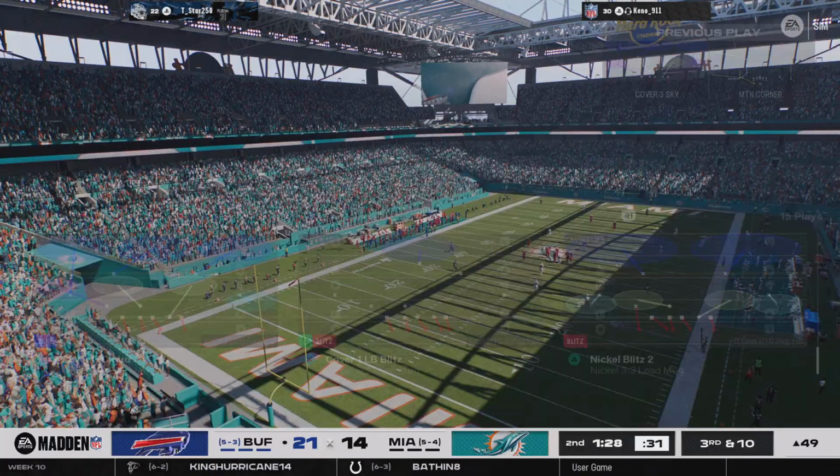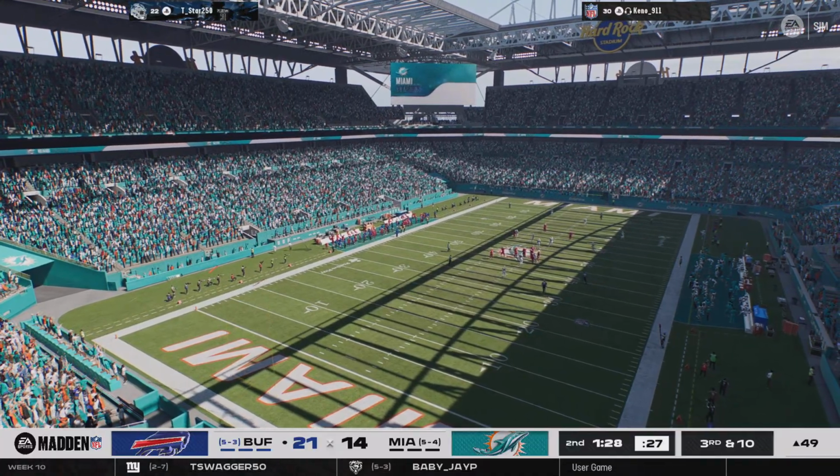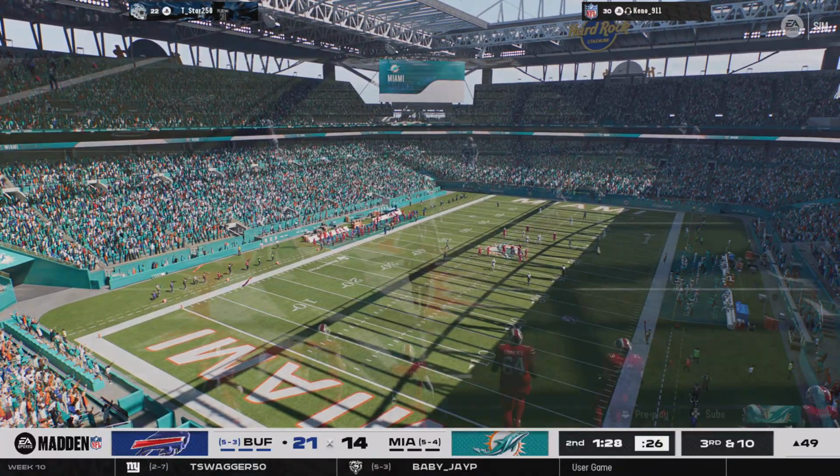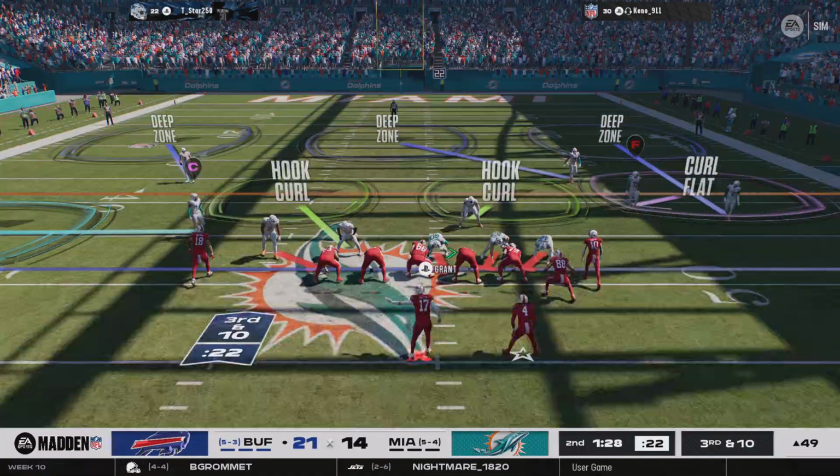They just have to be more creative with their route concepts, Mike. I mean, there's nobody open, nowhere to go with the ball, and the quarterback's just forced to throw that one away. It is 3rd and 10.